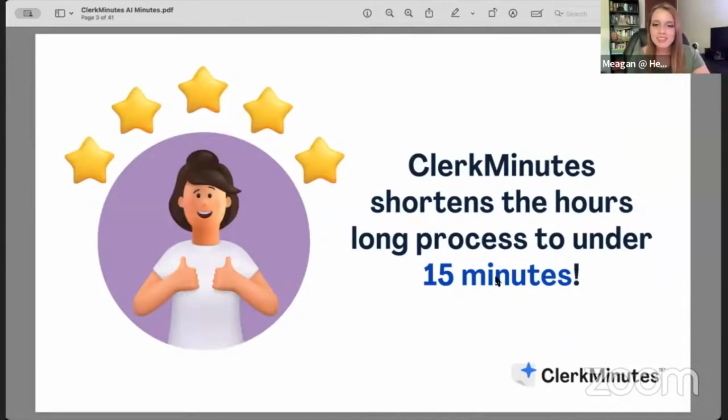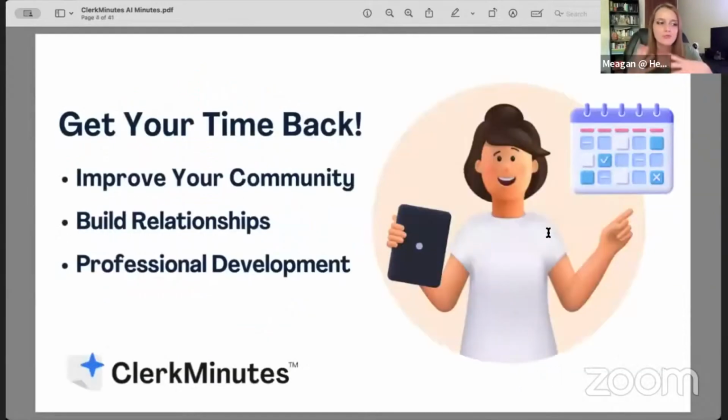So with Clerk Minutes, you're going to be able to spend more time doing things like improving your community with the time saved from administrative tasks. You can invest more in community projects. You can enhance your local services and even organize events that bring residents together.